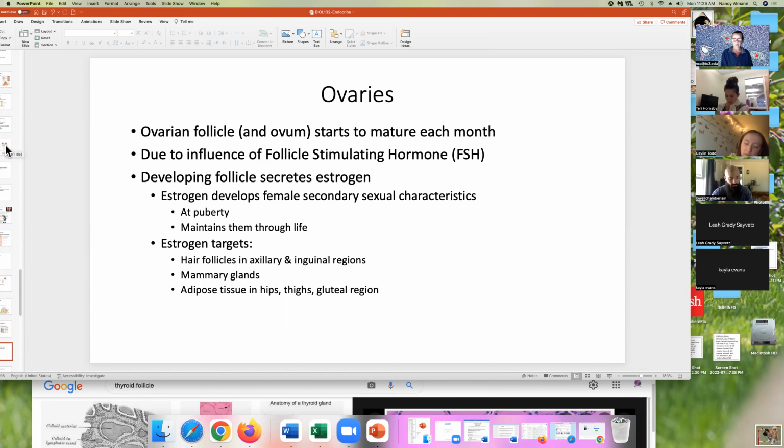And luteinizing hormone, you know about, it's going to trigger the rupture of the mature follicle, i.e. it's going to trigger ovulation. That follicle will become the corpus luteum, and the corpus luteum will secrete progesterone. And that's going to be super important because it'll prepare the uterine lining for implantation. And we'll talk more about these when we get to the reproductive system.